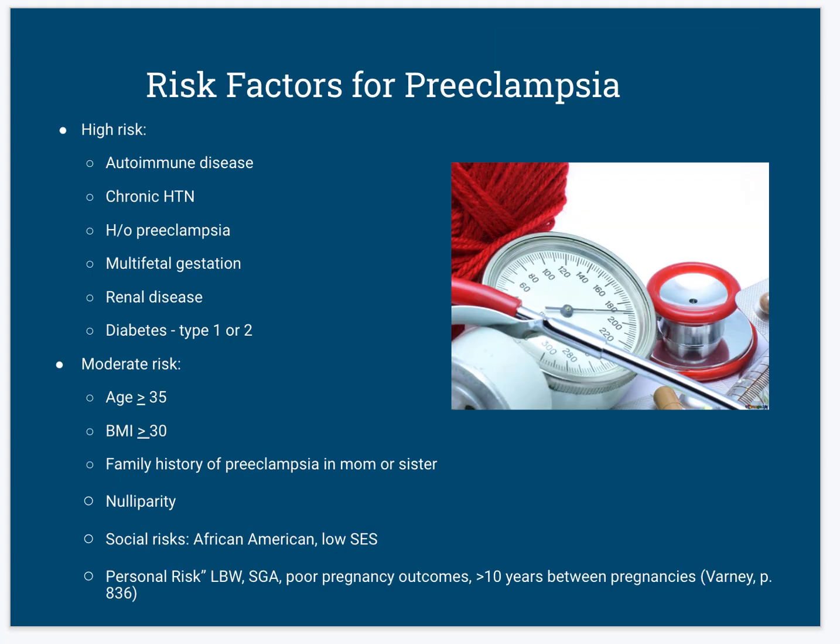So then, let's look at preeclampsia. I'm going to dig into this one a little bit more significantly, so hang on to your hats. So what are the risk factors?